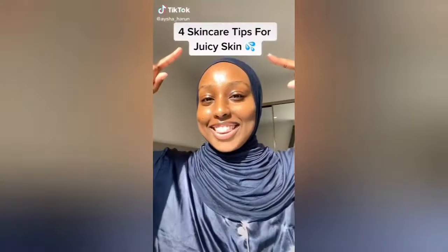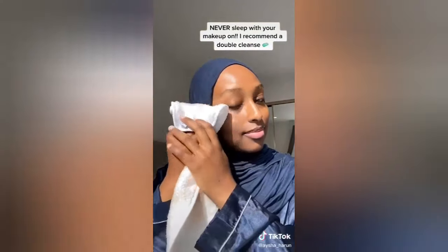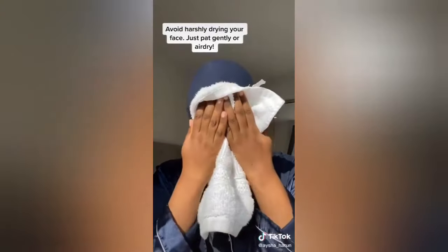Here are four of my skincare tips for juicy skin. Number one, never go to bed with makeup on. It'll clog your pores, dry out your skin, and lead to breakouts. Number two, avoid harshly scrubbing your towel all over your face. Instead, gently pat or air dry.